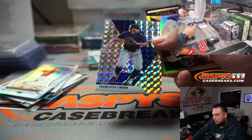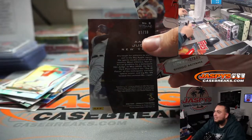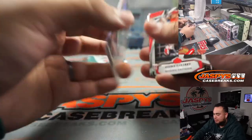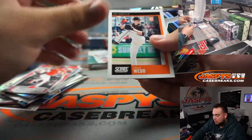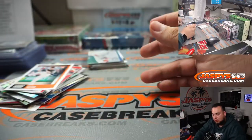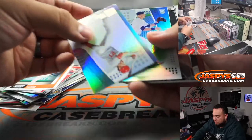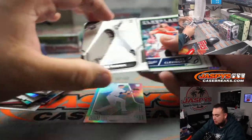Yachts. Francisco Lindor. Prism. Silver. And Aaron Judge, number 10, 3 out of 10 for the Yankees. Very nice. Shogo. Got Logan Webb. Pete Alonso. Mike Trout, Gavin Lux, rookie. Luis Roberts.